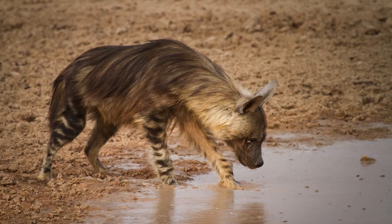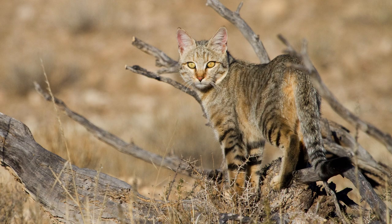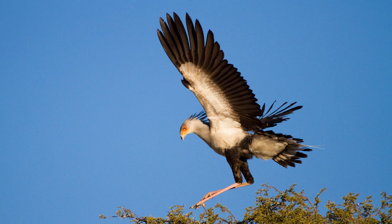But if you go to the Kalahari specifically to see lions and lions only, you're probably going to be very disappointed because there aren't that many lions there. Their numbers are actually quite low and sometimes you've got to work very hard to find them. And if that's the case, you're just going to miss so many of the other amazing things that the Kalahari has to offer. Things like brown hyena, bat-eared foxes, meerkats, African wildcats, not to mention an amazing variety of bird species. Go to the Kgalagadi to see those species that you've never seen before.